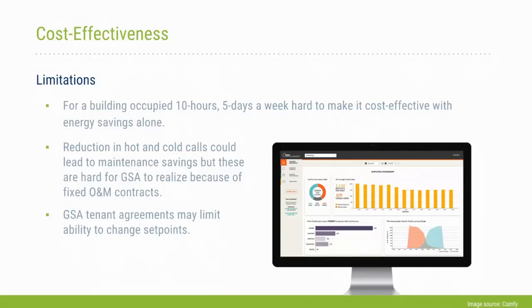On top of that, we definitely had a reduction in hot and cold calls. Essentially, we cut those a little over half. However, because of O&M contracts and the pricing being fixed, we didn't actually see a financial benefit from that. However, there was definitely a reduction in costs as it relates to hot and cold calls and our contractors coming in to take a look at that. Some of the things we also found out with our tenants is that some of the tenant agreements we had in place limited our ability to change some of those set points. So we couldn't take advantage of the full 2-degree additional deadband that we would be able to in other areas. That was something to take into consideration as well.